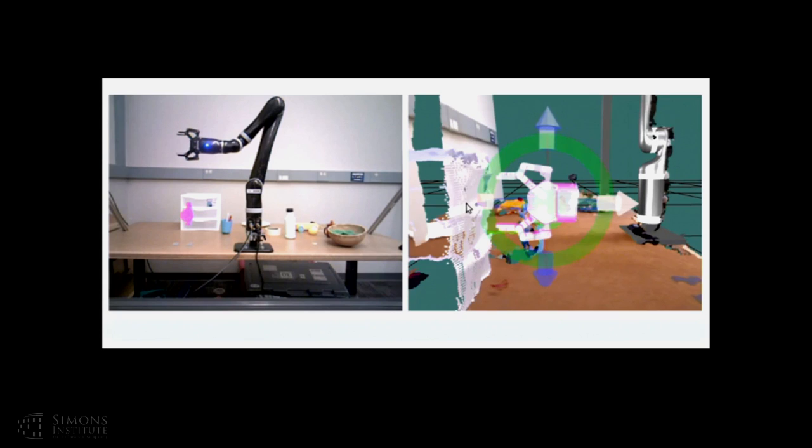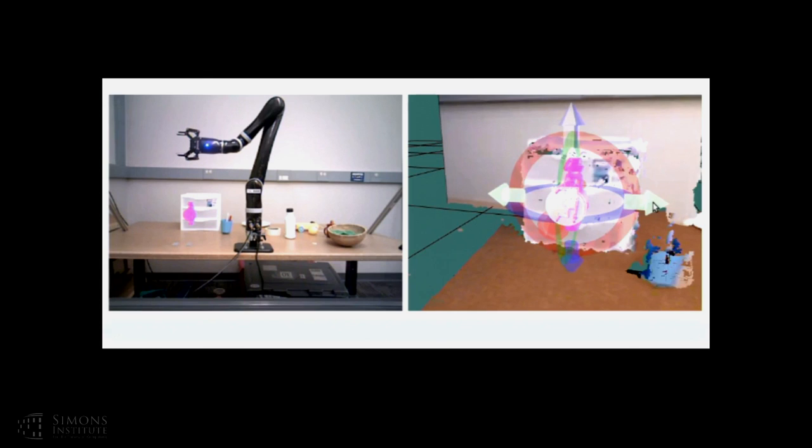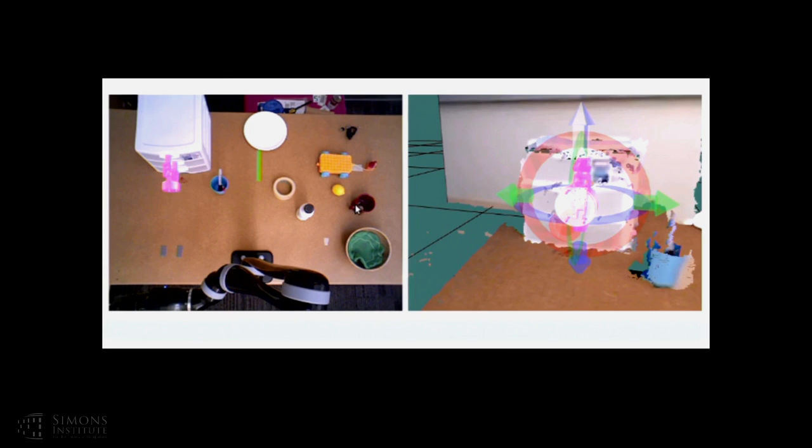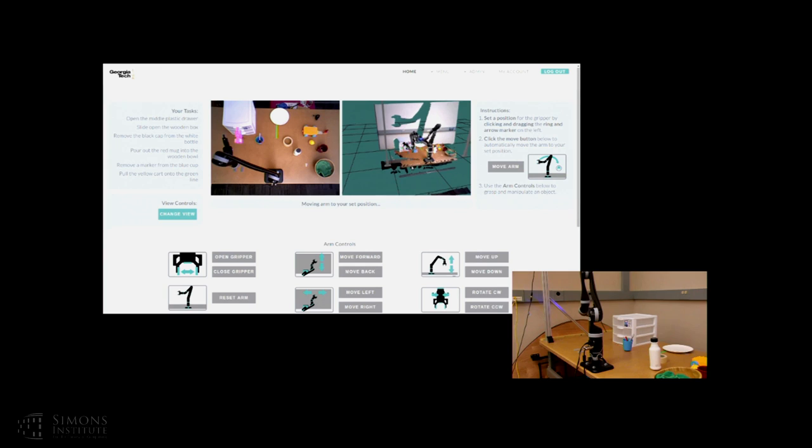And so here you can see most of the time is spent refining this last bit, which is actually important, which is how to align carefully. And your field of view is kind of limited, your depth perception. Soon the user is going to be happy with it. And when they're happy, they go, okay, move arm, go ahead. And then the arm plans autonomously to that grasp location. Does that make sense?